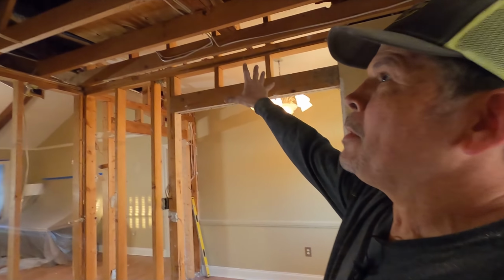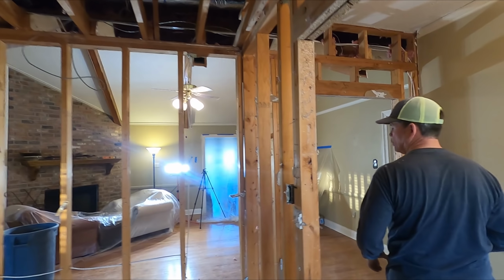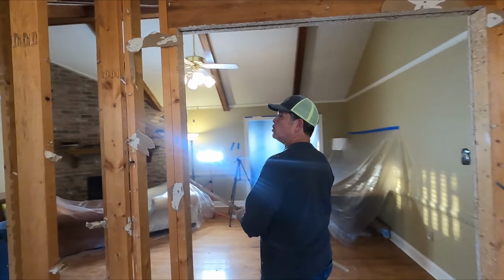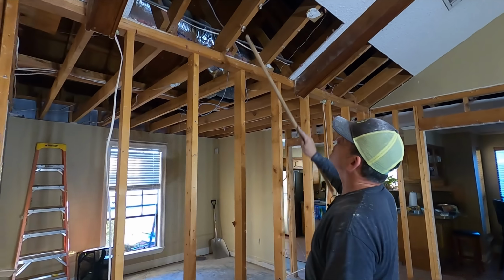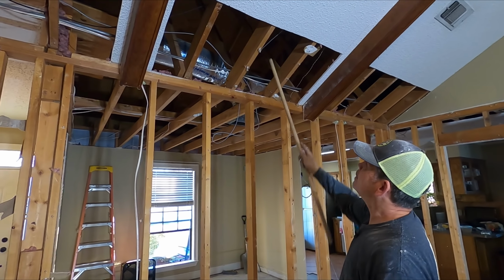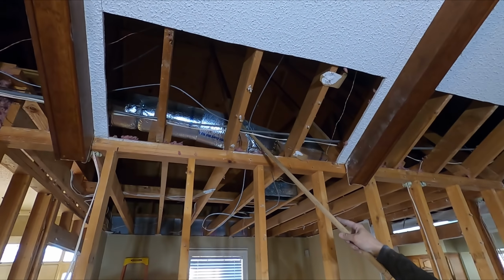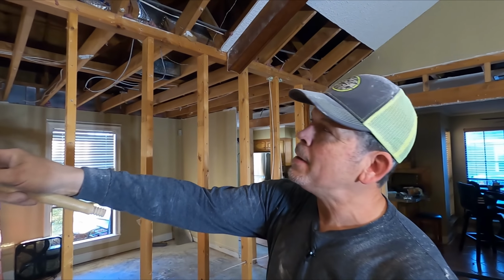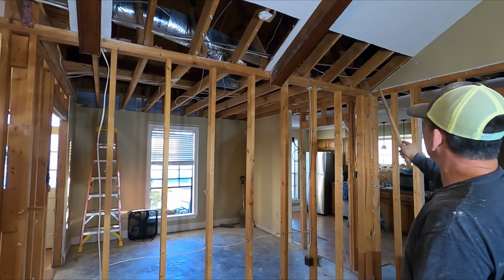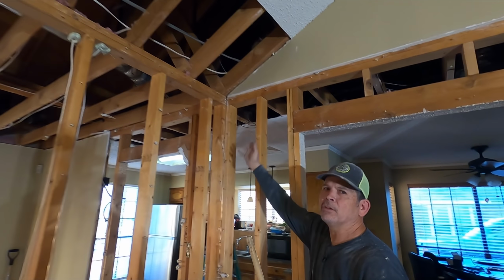But now that all this is demoed, you can really see what we're up against as far as removing this load-bearing wall. So we've got to remove this ceiling, support this ceiling, and then you see all these braces coming down from the roof. We have to take that load as well onto our temporary walls and then put a massive beam all the way across there, which is going to be connected to another beam in this wall.